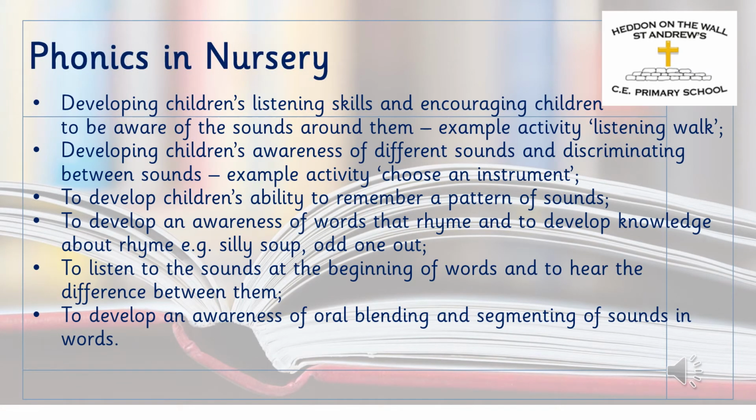Phonics in nursery involves lots of practical sound and listening games and activities. Children are encouraged to actively listen to sounds around them. For example, going on listening walks to name and identify sounds in the environment. They are taught to discriminate between sounds. An example activity would be, out of the 4 animals in front of you, can you tell me which animal is making this sound? They are encouraged to learn to copy a pattern of sounds.